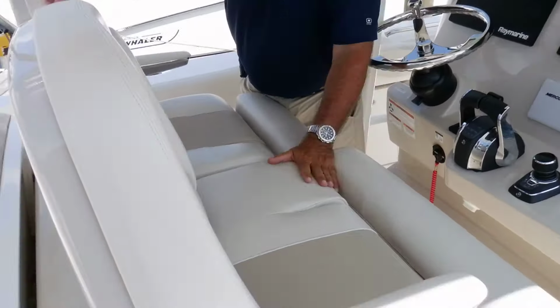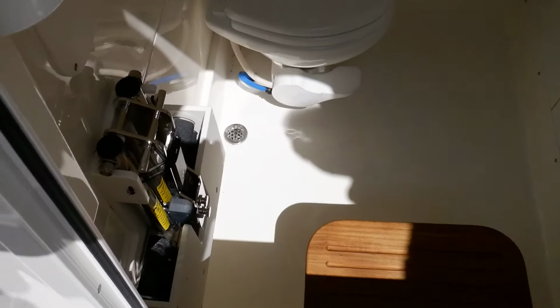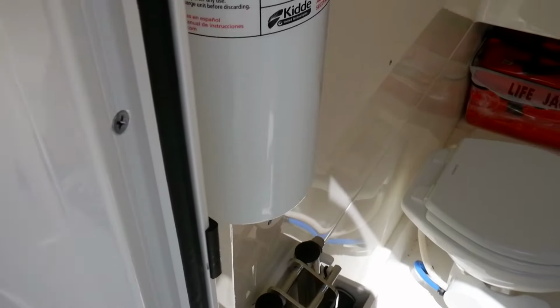As we move forward, port and starboard has fold-out trolling seats. Generous room in the head with a vacuum flush system. If you notice, there's a ladder here in its built-in storage case, and that is for the port side transom door that we'll go look at right now.